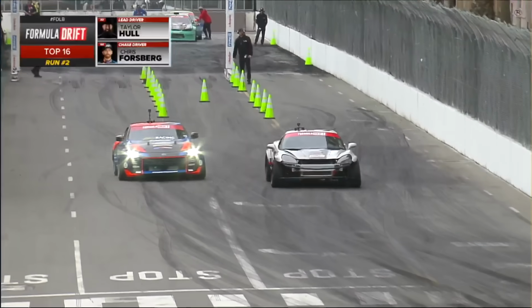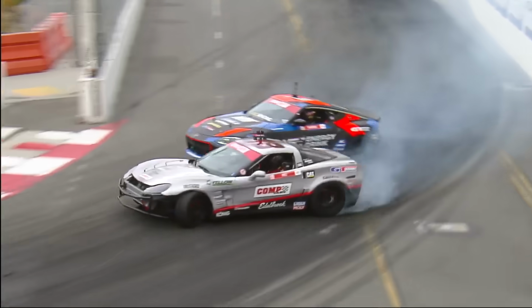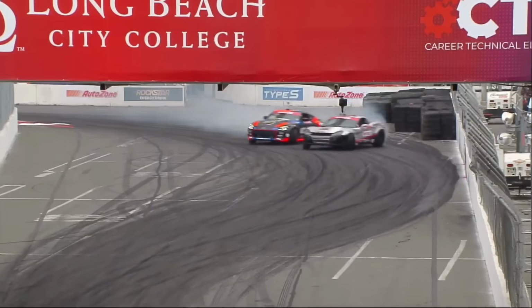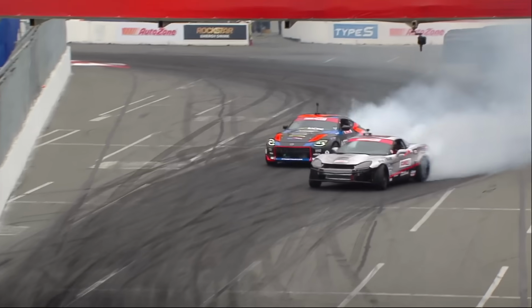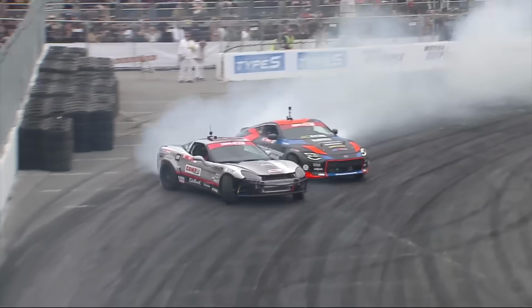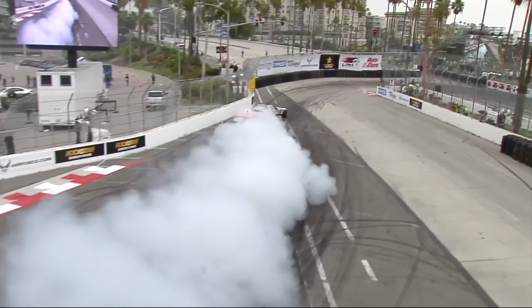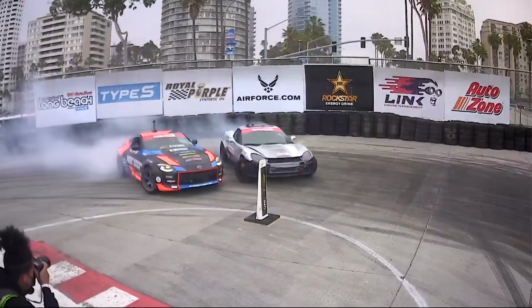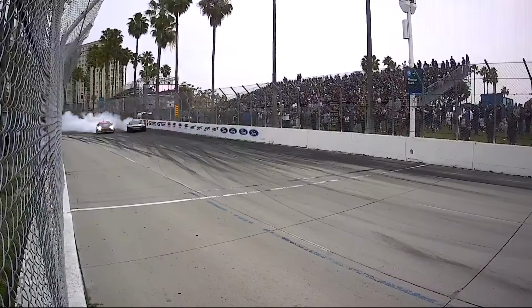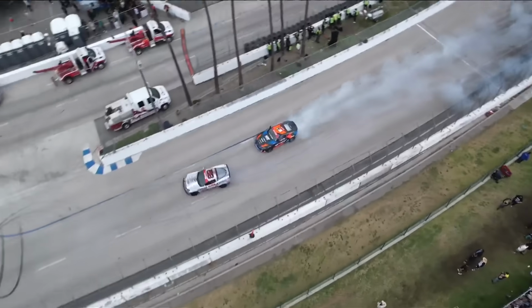Taylor Hole out front. Chris Forsberg in the chase position. Taylor Hole initiates. Stalls a little, handbrake pull into the outside zone. There goes Taylor Hole. Forsberg taking a bit of a shallower line. Look at how Chris Forsberg held back a little bit and allowed him to gain proximity. Now going to that final outside zone. He's going to dive in here on that touch and go, and Forsberg gets right to the side of Taylor Hole. That brand new all-new Nissan Z.